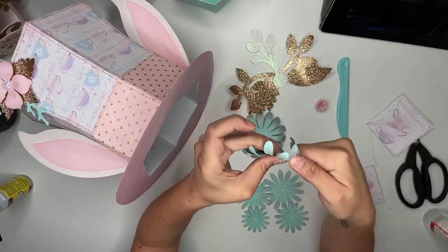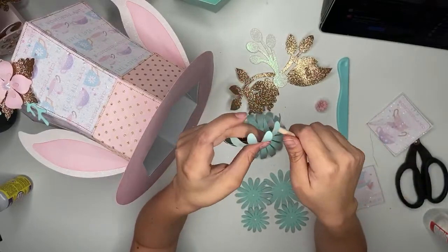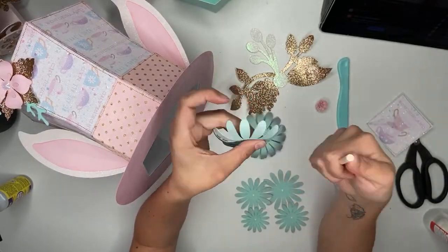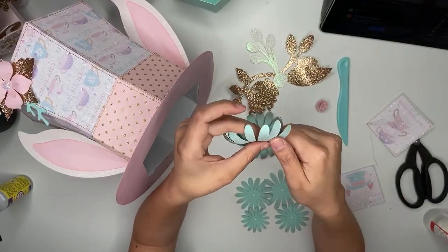Yeah, I have the Surebonder. There's two different types. I have the pricier one, it's like $18. Because I know there's a less expensive one. But I can't tell you if there's a difference between them because I only have the one.